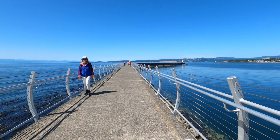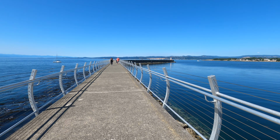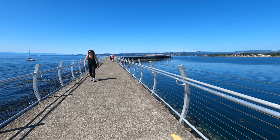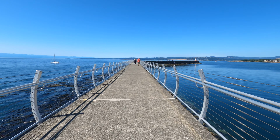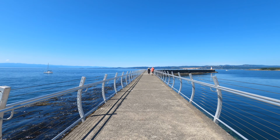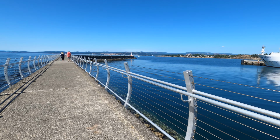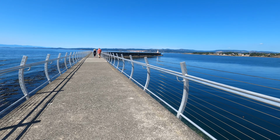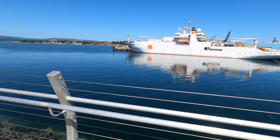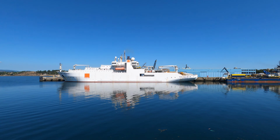So accordingly, it takes about 11 minutes to walk this walkway until you reach the lighthouse at the end. Looks like this white ship here moored in this place is, it looks like it's a cargo ship of some kind.